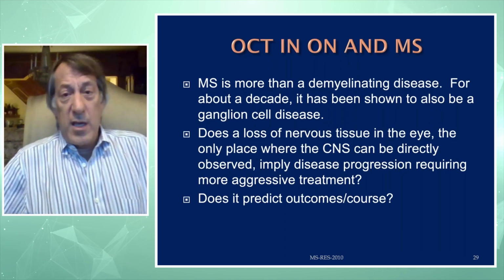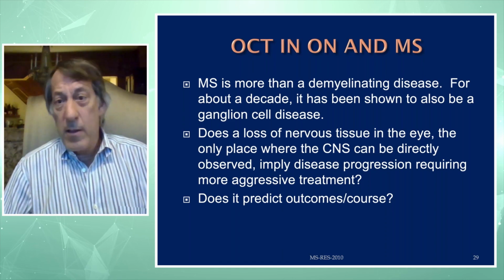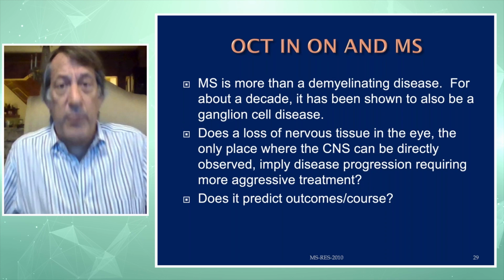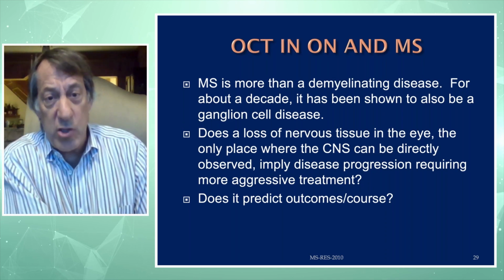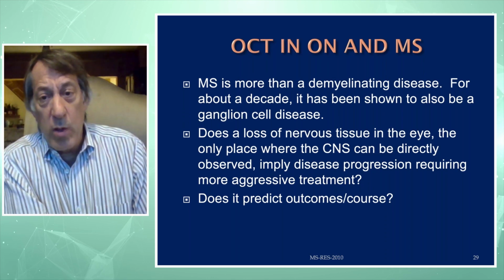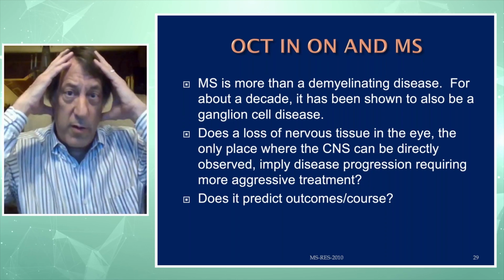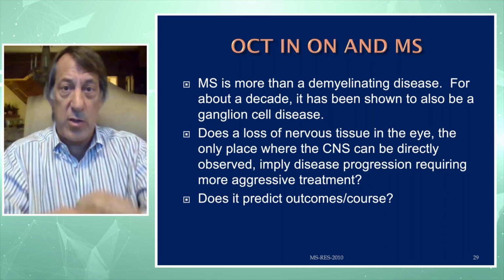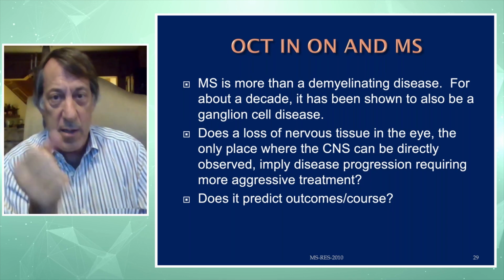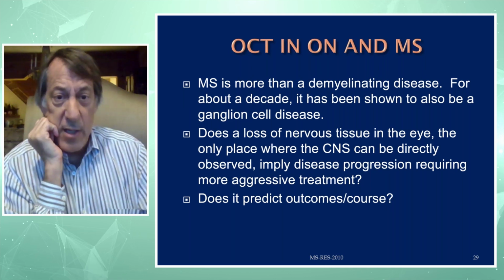So what we've learned is we always call MS a demyelinating disease, or loss of the myelin sheath, but with OCT we can show that it affects the ganglion cells, which are the nerve cells from the retina that form the optic nerve, and they atrophy or degenerate as well. Really, it's only in the eye that we can visualize a nerve. All our other nerves are in our skull or covered by our skin. The optic nerve is the one nerve in the body that we can directly dilate your eyes and look at. Because of that, we can directly measure its thickness and whether there's damage.